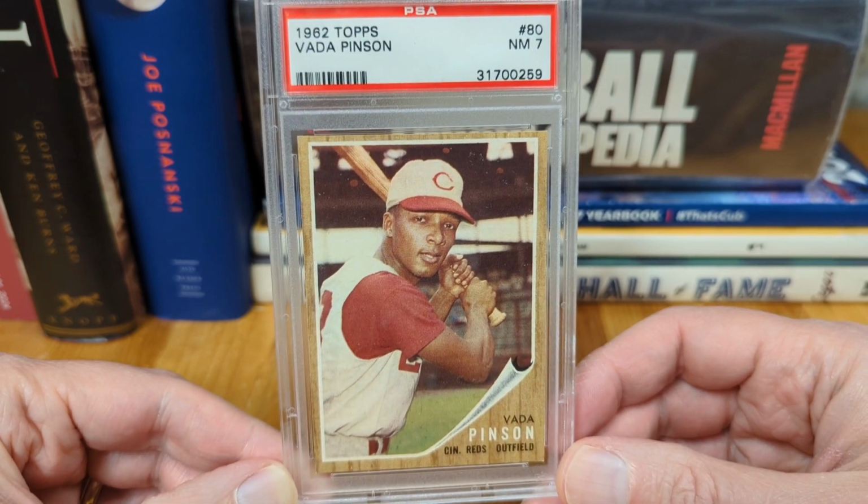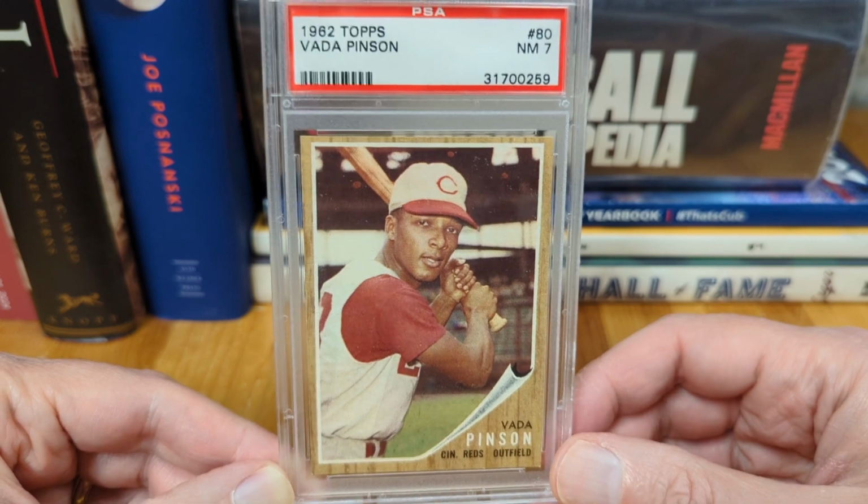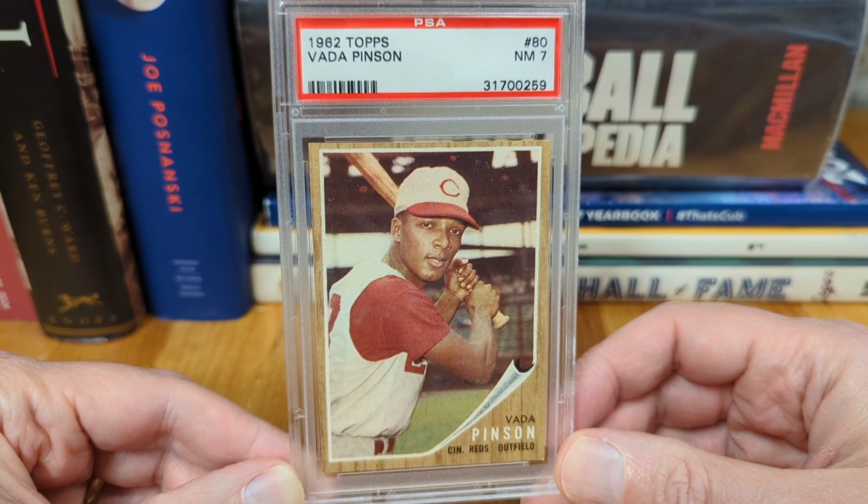I've got a couple of tracks I'm following there. We'll see how that works out. I'm looking forward to adding another Sandy to my collection.